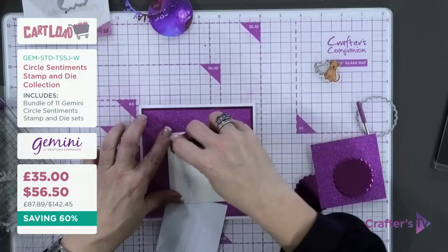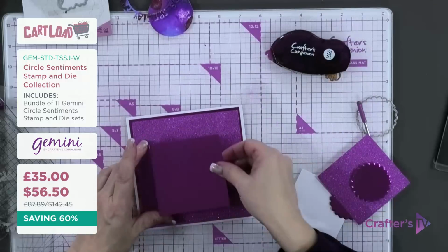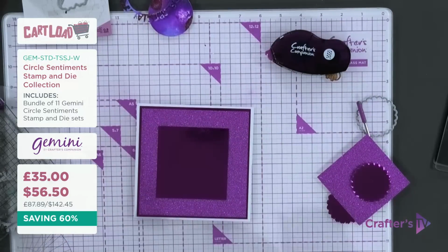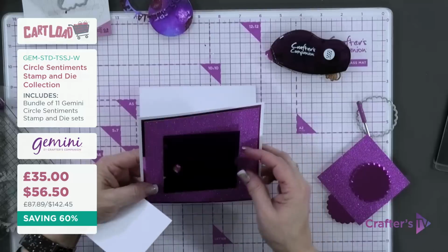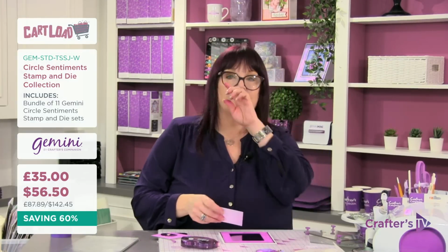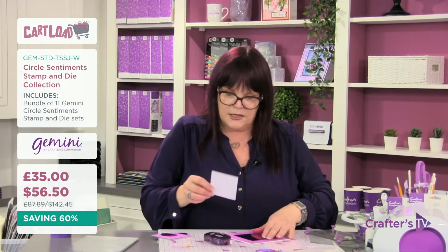Right, so I'm just going to place this on as well. Let's pop that underneath there. I'm going to just hope I'm getting this straight now. That looks a bit wonky. Let me just get me out. There we go. Not that I'm a perfectionist, but I like it to be in the right place. Right, so I'm just putting all my mat and layers together, and then I'm going to place on the top.